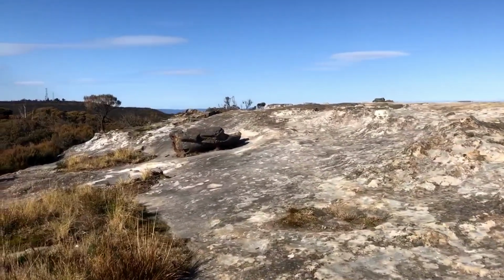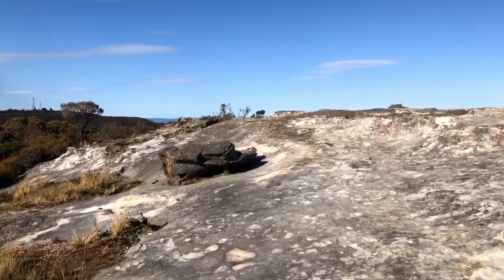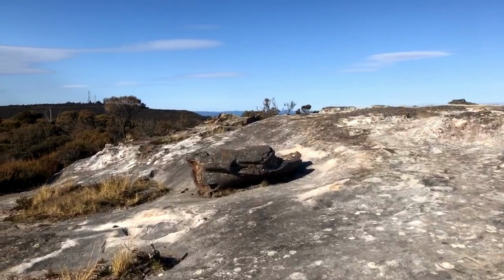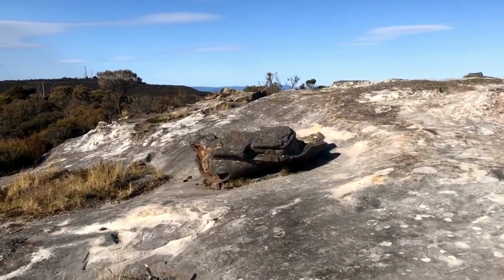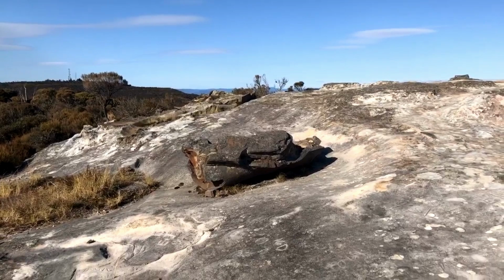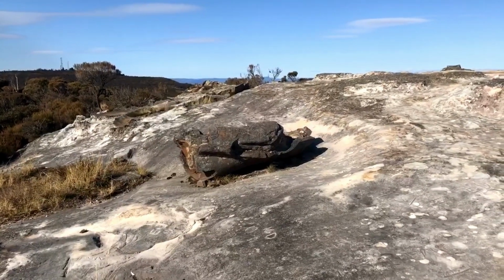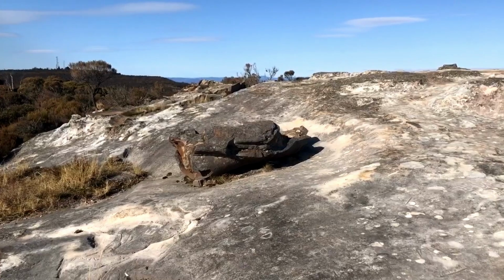This piece is interesting. It's almost like a sculpture trail, isn't it? Nature's sculpture trail. Doesn't look like much from this side. You have to really trust your partner to continue coming up so close to the edge year after year.